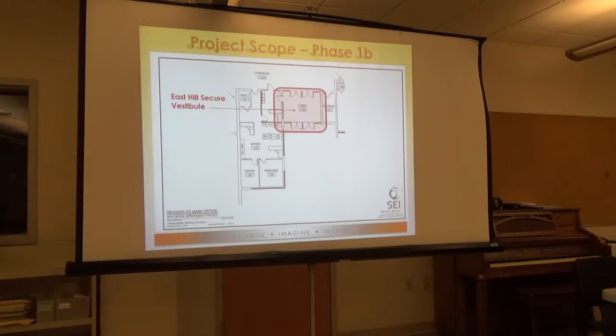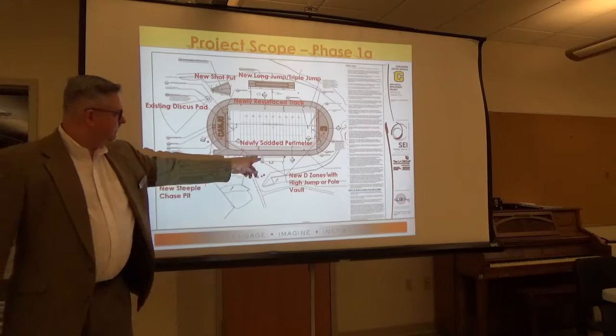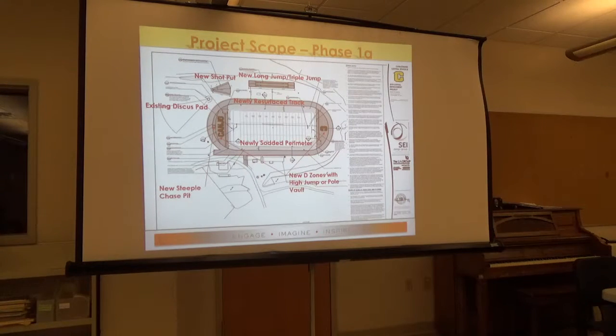Where's the water source for the steeplechase? That's going to get provided off the concession building, if I remember right, but I can double check. I don't know exactly, so. It actually comes off where the utility shed is. This one? This one? Is now, yes. Yeah, sorry. Thanks.